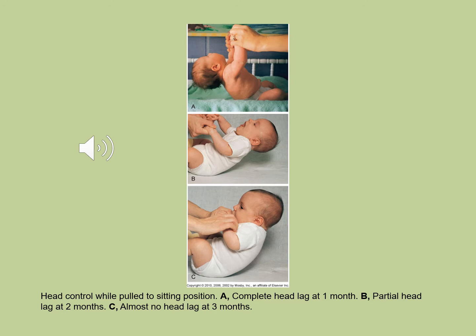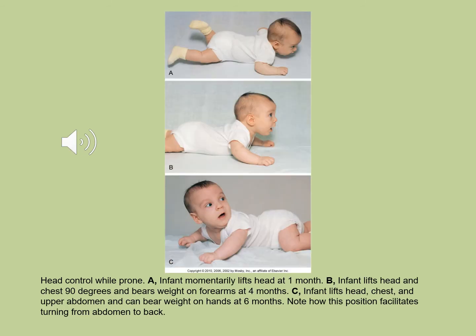The second picture, the middle one, picture B, they have partial head lag. So getting a little bit more control. It's not just flopping back by 2 months, and usually by 3 months we should not have any head lag. We should have total head control. When you go over to the next slide, we'll talk more about progression of gross motor development.